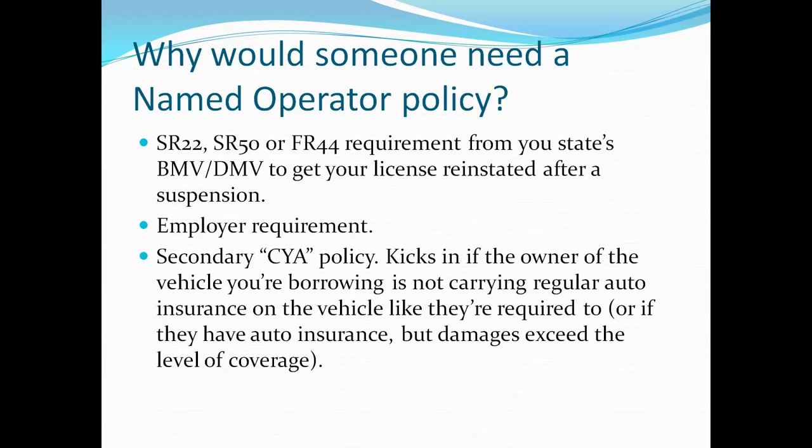And the second reason is because many employers require their employees to have liability auto coverage. Well, if you don't own a vehicle, then this is your only option.